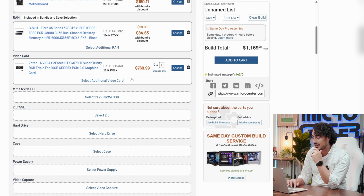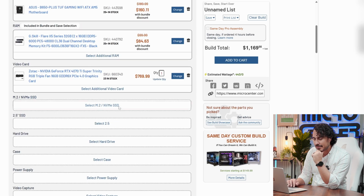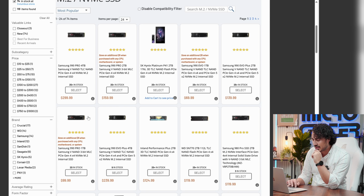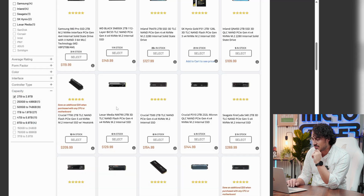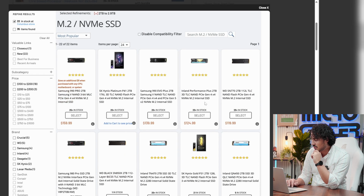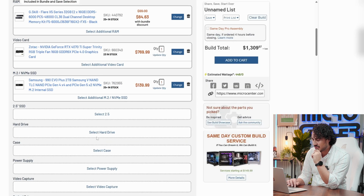I mean, we're already at $1,100. So I'm thinking 1440p, let's aim for $1,500. And let's see if we can throw in a monitor as well. That'd be kind of cool. I'm going to go for another 2 terabyte, but I'm thinking for this one, why don't we go with a Samsung 990 EVO? So I went with a 990 EVO, we're at $1,300.